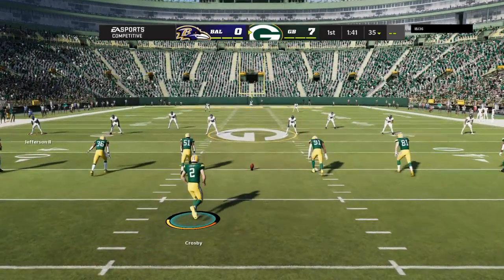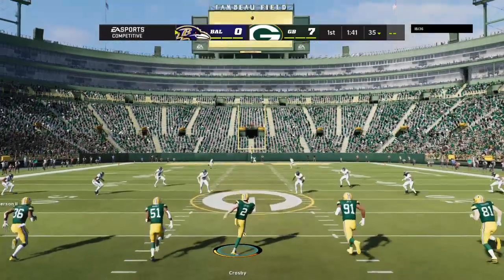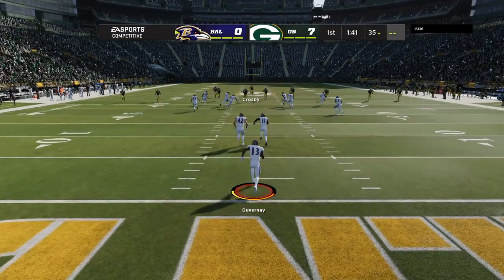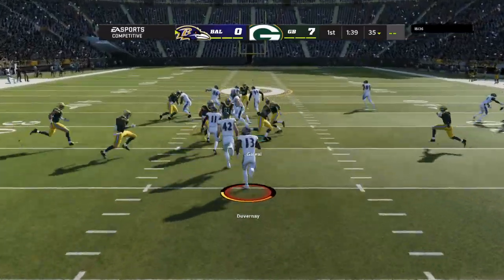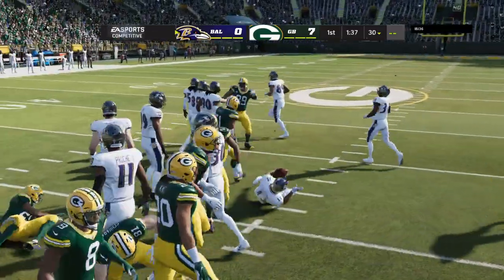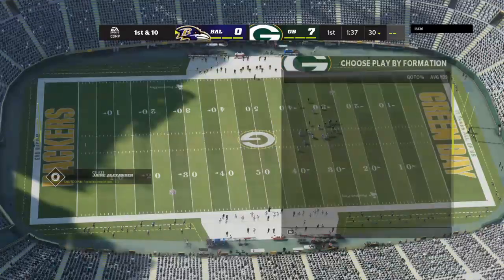Now after the touchdown, here's Crosby to kick it away. Devin Duvernay now returning from the end zone. And a nice return sets him up pretty good here right at the 30-yard line.